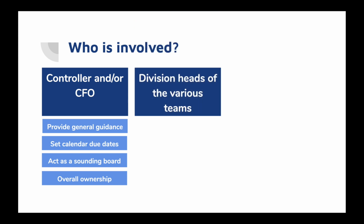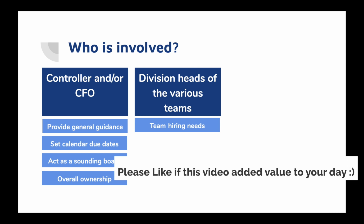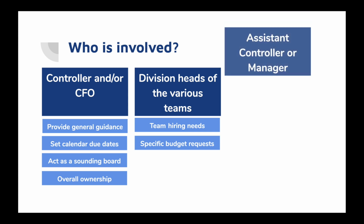And also just the overall ownership sits with the controller and or the CFO, depending on the structure of the company. But also in the process of building a budget, division heads will be involved in terms of providing input and feedback into the hiring needs for each of the respective teams. Also, they'll provide some specific budget requests. So basically, as a division head, you might have some specific requests as far as software or tools that you need in order for you to operate efficiently.